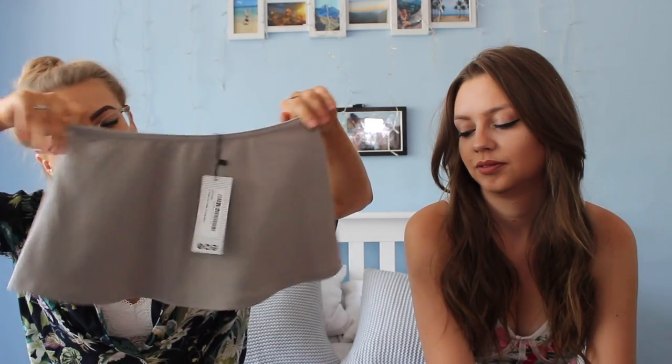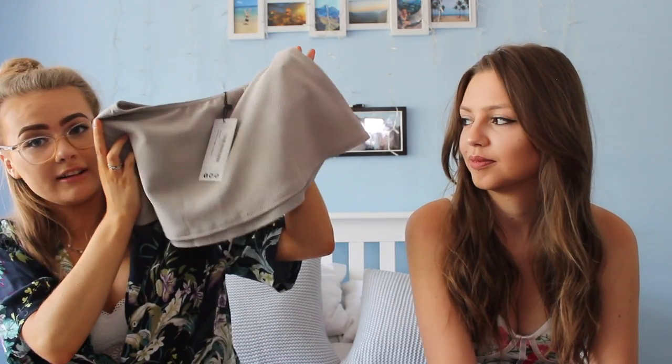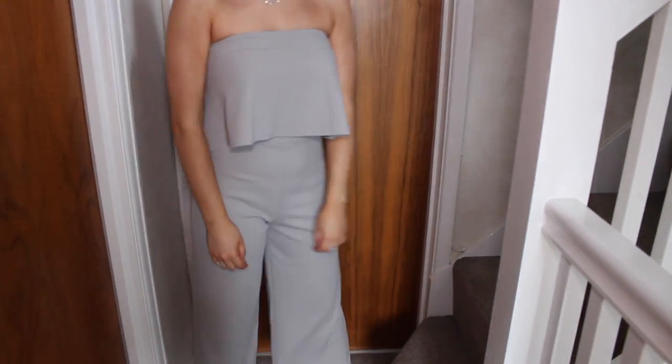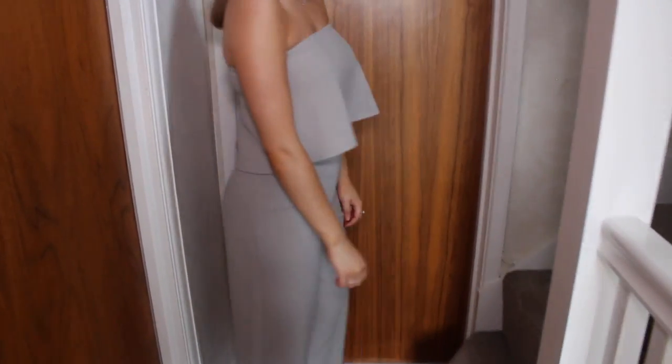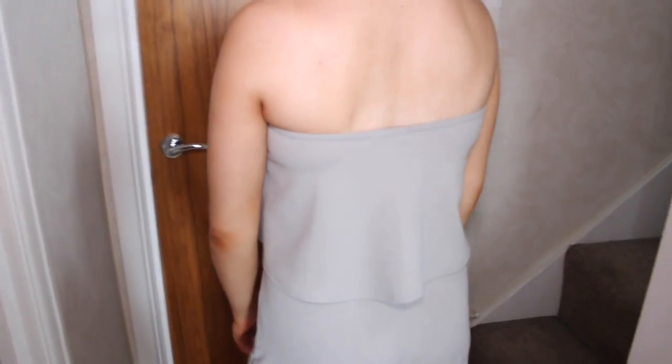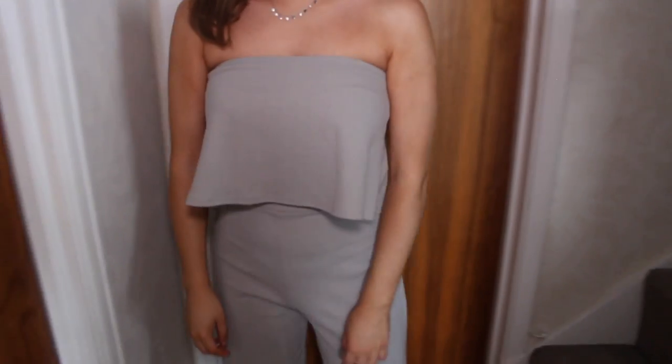So the next item I have is from Boohoo, and it's this co-ord set. So we've got this little flowy crop top in grey, and also the bottoms are in grey because it's a co-ord. But the bottoms are actually culottes, which is a lifesaver for me because where I'm short, trousers never fit. And this set was only £18, and they're so good. I know, and they have so many different colours online.